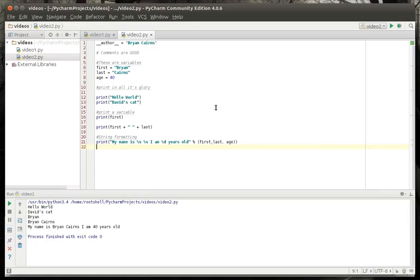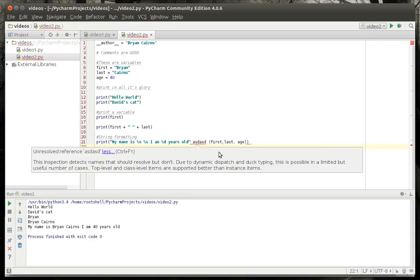So that, in all its glory, is string formatting and how to create and hopefully resolve and fix an error message. A lot of this is pretty intuitive, but let's say you just goof something up, like let's add a little something there. You'll see that little red squiggly, and maybe that's not the best one. Let's just add some garbage in there. Yeah, you'll see the red squigglies. A lot of times you can just mouse over and it'll tell you what's going on, unresolved reference, and you can click on it a little more and it gives you a detailed explanation.